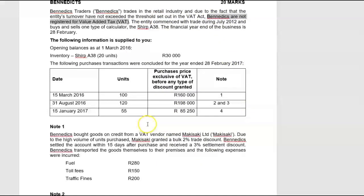So therefore, what is the value that must be capitalized as part of the cost price of an inventory item? That will be the invoice value. And the invoice value will be inclusive of VAT if I buy from another VAT vendor. And Makisaki is a VAT vendor. So you will have to remember, because we cannot claim the VAT, that the VAT in this instance must now be capitalized as part of the cost price of the goods that we have purchased.